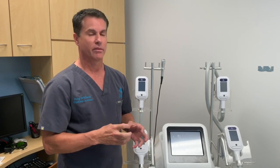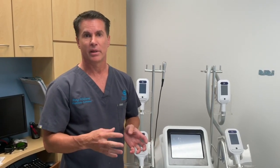With any procedure that we do, there's always a concern about pain or discomfort with the treatment. You may have a little bit of tingling or burning for the first few minutes of the tissue going down in temperature, but then you pretty much have no discomfort for the remaining part of the treatment.